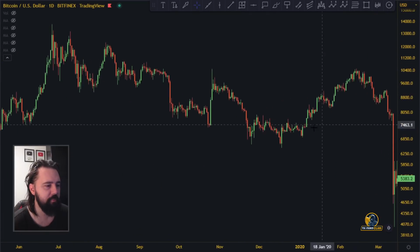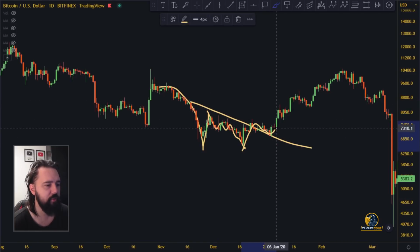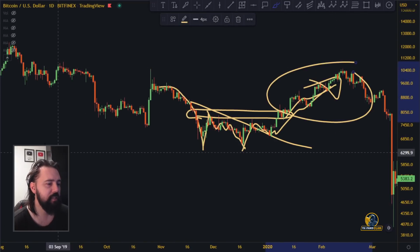Other places where this happened, over here you can see an initial move towards the downside, then we had this rebound, and then we flagged towards the downside to the bottom. There was some kind of resistance line up here, or let me draw one. We broke that and continued towards the upside, right? So this level of resistance up here wasn't actually holding, and we continued towards the upside. So this can definitely happen.